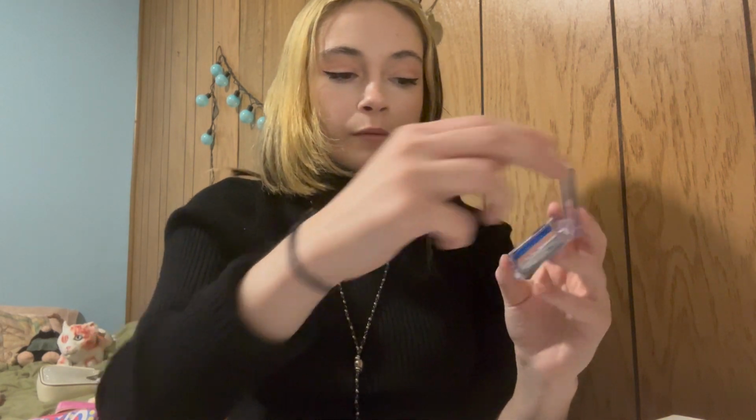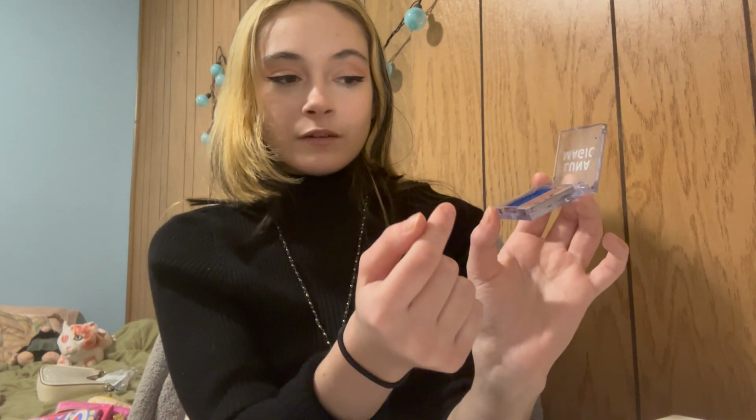This used to be one of my favorite duos. It is from Luna Magic and it is in blue and brown. Now, I don't know if you could see, but I did accidentally break the blue palette a while back. I've been constantly trying to clean it up because the blue is just so freaking pretty. So I'm gonna be keeping this in hopes that I get another pretty blue eyeshadow from Ipsy soon.